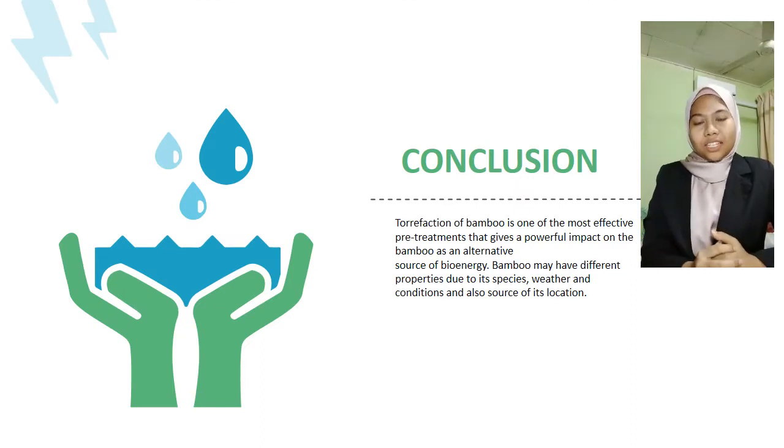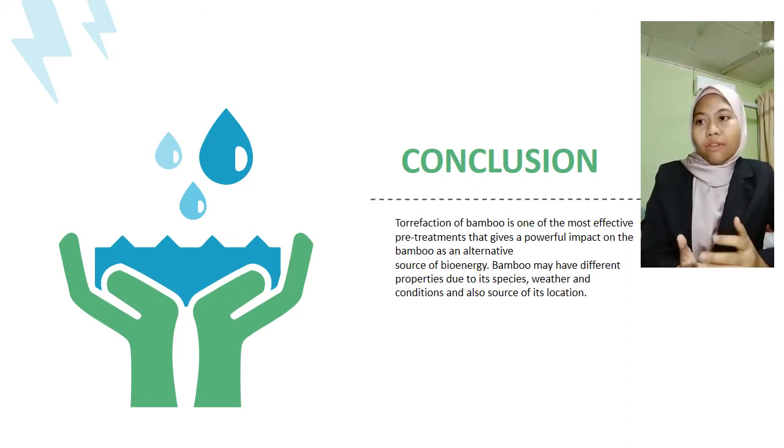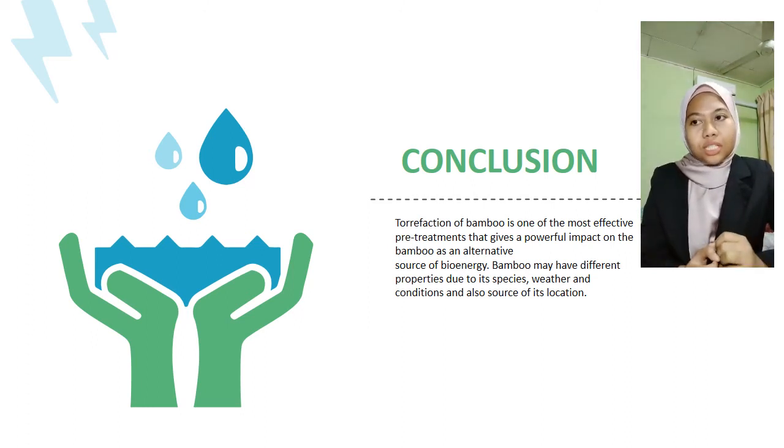In conclusion, it can be said that torrefaction of bamboo is one of the most effective pre-treatments that gives a powerful impact on bamboo as an alternative source of bioenergy. Bamboo may have different properties due to its species, weather and conditions, and also the source of its locations.